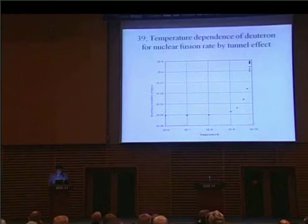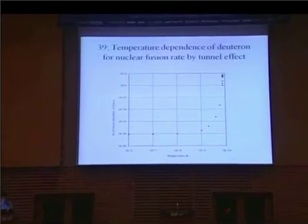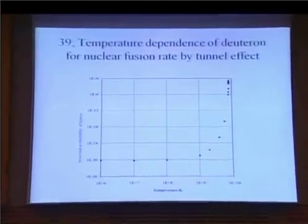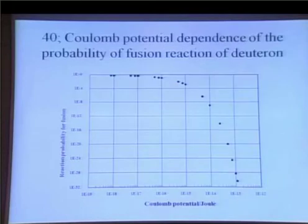This figure shows the nuclear reaction probability for hydrogen as a function of temperature. The probability increases above 10 to the 9th Kelvin. The reaction probability reaches unity at 10 to the 10th Kelvin. The calculation of the tunneling probability for the change of the Coulomb potential of the proton is shown in this figure. As for reaction probability by the tunnel effect, if the barrier potential decreases by only 50%, the probability increases by 10 digits.